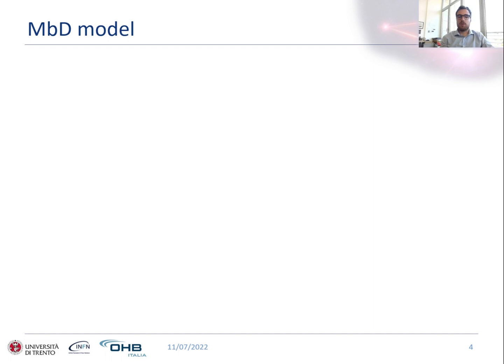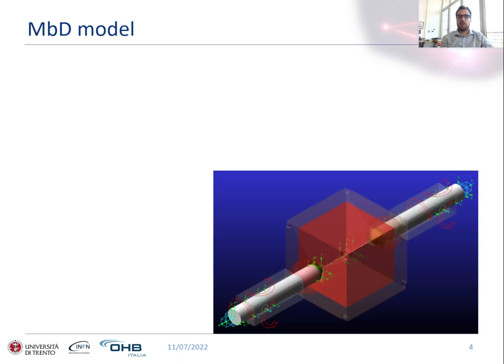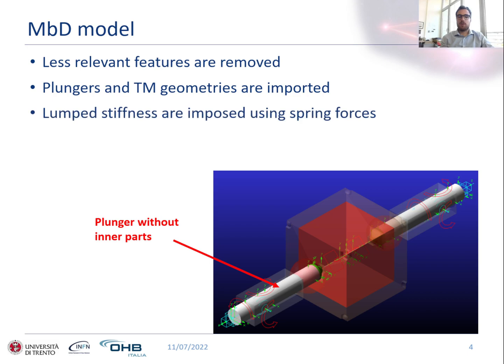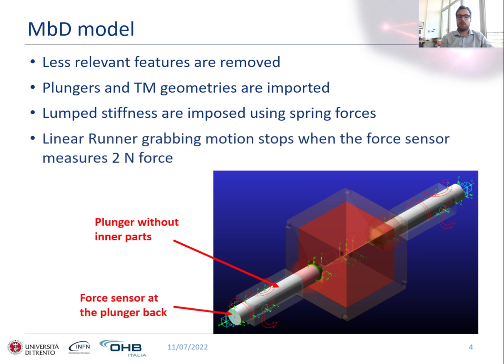To iteratively simulate the grabbing, a fully detailed model of the GPRM would require an excessive amount of computational resources. For this reason, a simplified multibody dynamical model is built involving only the features of interest of the GPRM. The plunger's head and the test mass geometries are imported from the in-flight CAD model. Ideal joints and lumped stiffnesses are used to guide the plunger's motions. A force sensor is placed on the plunger back, exactly like in reality, to stop its motion when the force generated by the test mass-plunger interaction reaches 2 newtons.